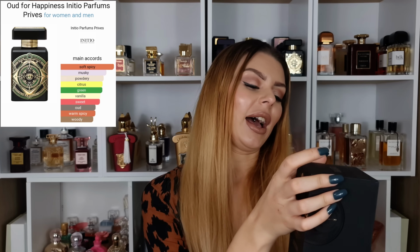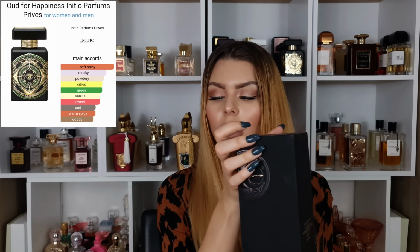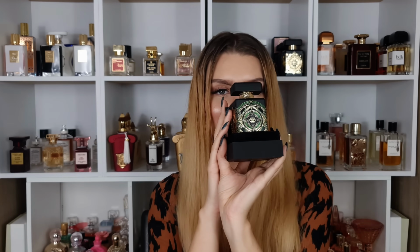And finally the last scent, the last scent I wanted from INITIO, Oud for Happiness. I tested this in store right after it was released. I had a sample of this. I thought, I want this perfume, but it's so damn expensive. But I had to have it, and here is the bottle. Basically the same thing as Oud for Greatness, just with some green.